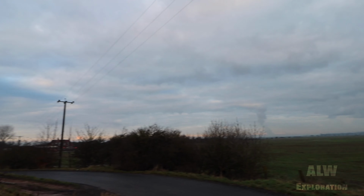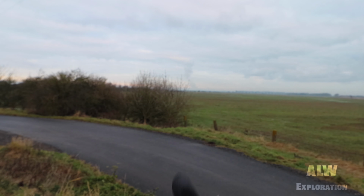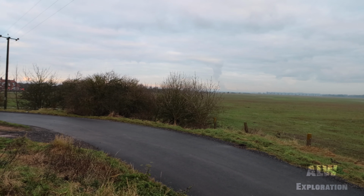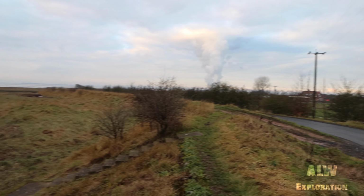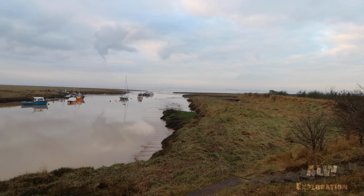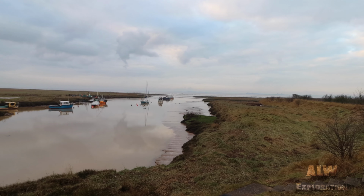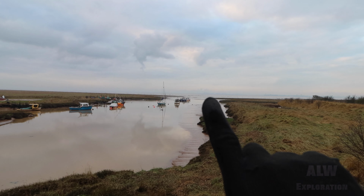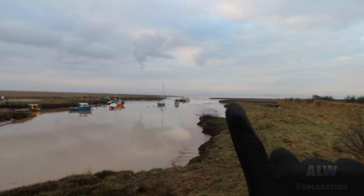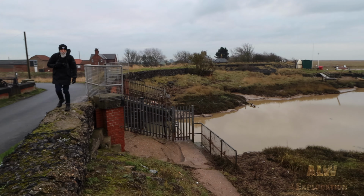There's another one over there. That's from Drax Power Station. That's a coal-fired and biomass thermal power station. Sheffield Steelworks. Correction, Scunthorpe Steelworks. And that is Immingham Chemical Plants over there. And the port of Immingham.